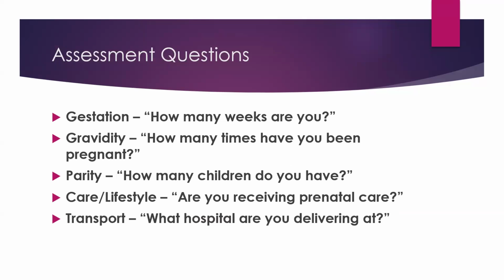So again, the gestation: how many weeks are you? Gravidity: how many times have you been pregnant? And that includes if you've been pregnant and had a miscarriage. Parity: how many children do you have? Care and lifestyle: are you receiving prenatal care? And then transport: what hospital are you delivering at? And then we want to try to go to that hospital.